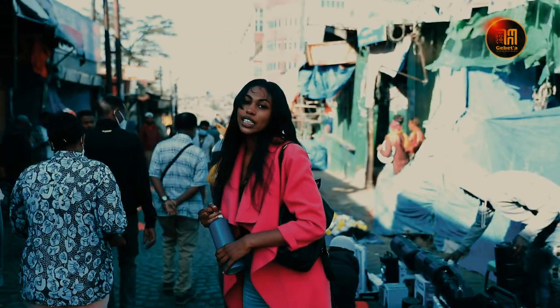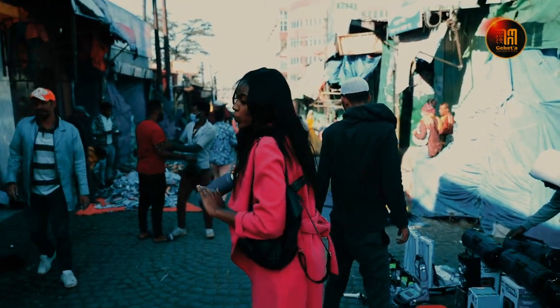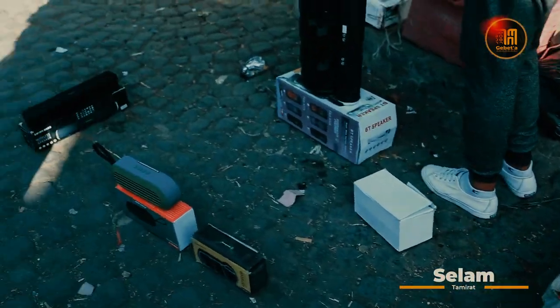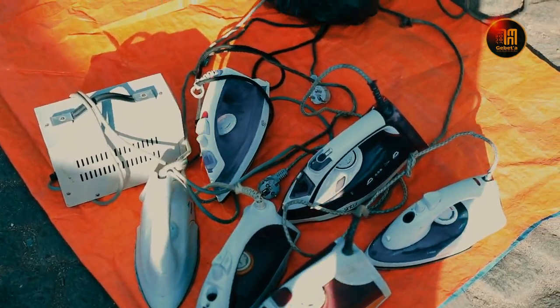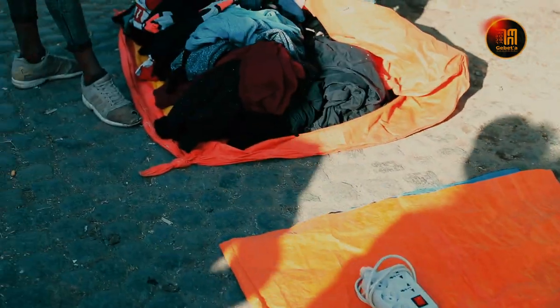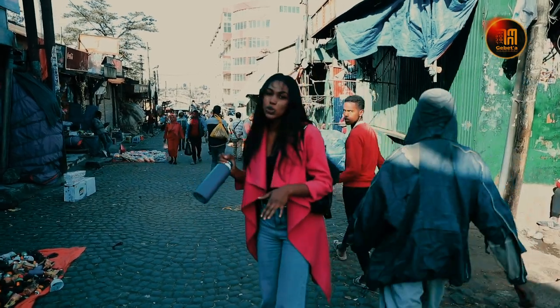Guys, we are at our destination. It's called Menalesh Tera. What you guys are seeing on the right and on the left is reusable things. People usually throw all this stuff away, but once it comes here, they fix it and make it look almost new. All of these things are people disposing of it as trash, and then it finally comes here and then you can use it again.